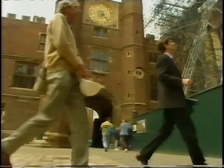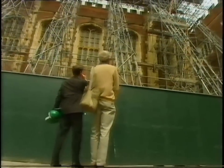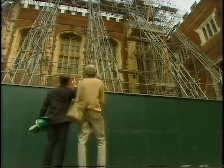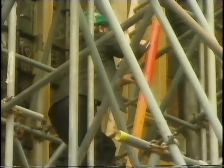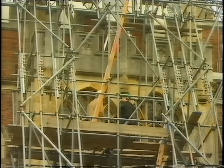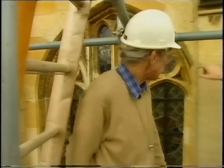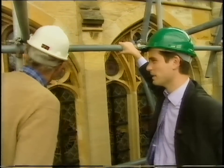Taking advantage of the scaffolding that's now in place for the renovation of the Great Hall roof, they can make a close examination. If Robin can identify the stone, Jonathan can check the records to see if it was shipped to Hampton Court in Cardinal Wolsey's time. Robin, which of the stones would you point out as being the Oxfordshire type that you'd thought of maybe quite early?